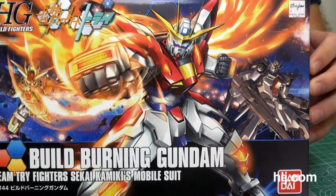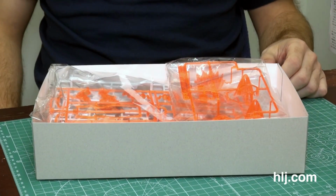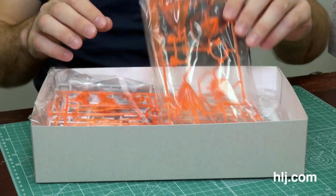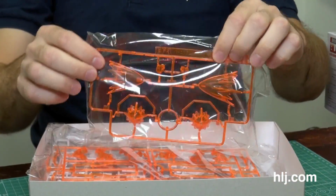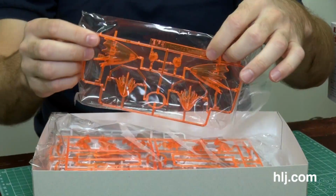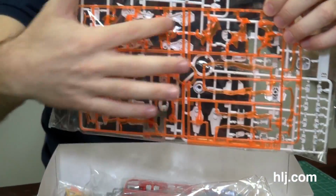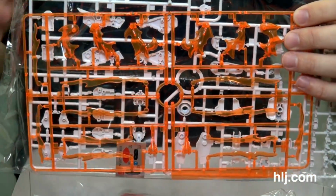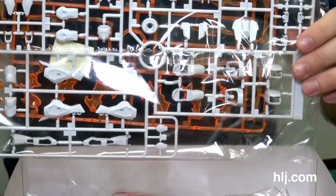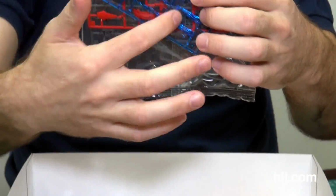So let's talk about the first one here. It's the Build Burning Gundam. When I open this up, the first thing I see is effect parts galore. Look at these cool things. These look like things you would have to buy separately, like the MS Builders parts, but they're included as part of the Build Burning Gundam. He apparently burns, because you get all these effect parts with flames and stuff. I think it's going to be a lot of fun to pose them and use those. You can probably get a lot of really cool camera shots with this guy. And of course he has some blue effect parts as well incorporated into the build.